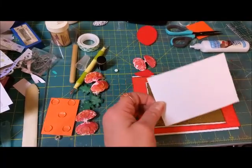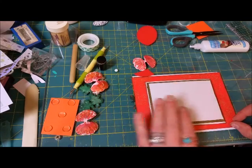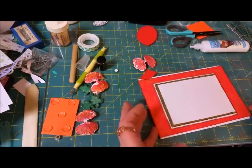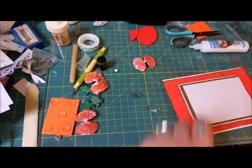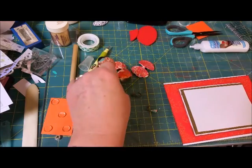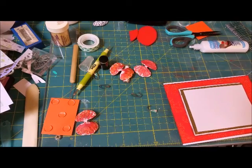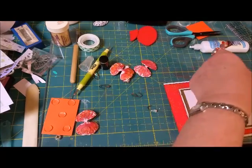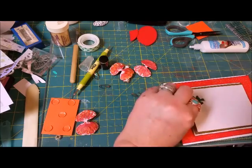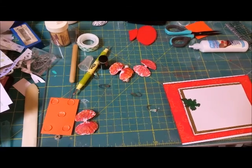Sorry about that, my video died. What I did was I used craft foam instead of foam squares because I was out of them and placed them on the backs of each of the layers and then used some wet glue also to glue them down. And I also used dimensional sticky dots on the backs of all of the flowers and petals and leaves and whatnot. So I'm just placing the leaves on.